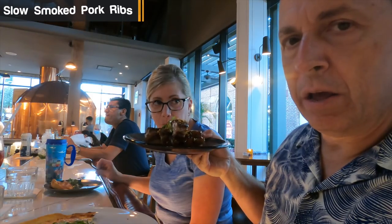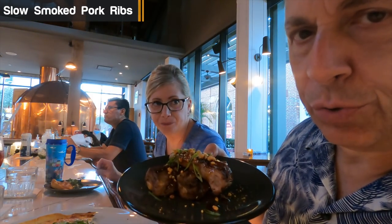This smells good. Prosciutto, right? Yes. Three ribs. Pretty. One, two, three. $19. Pizza, $24. All right, we're going to do a quick review.